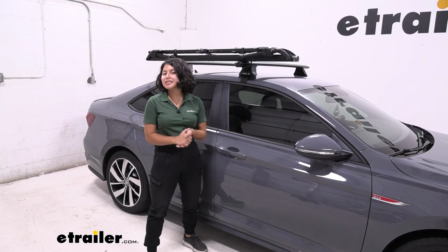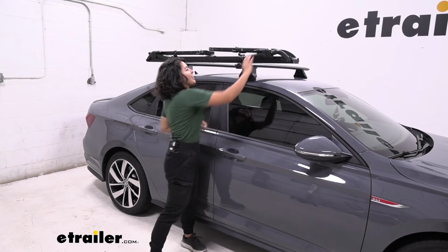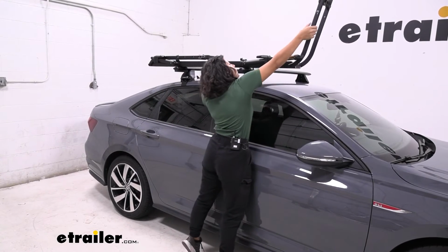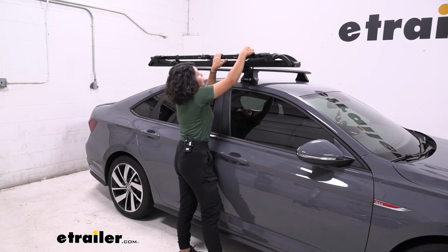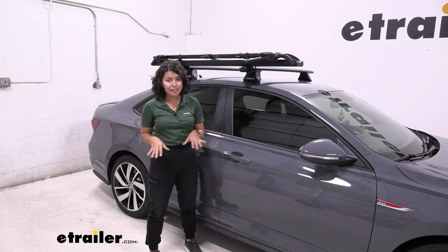So the Piston SR is a lot of fun. When I had it on my car, I would like to just do this and show that off with my friends. It's really cool. You've got your Kashima coating. You have your really nice powder coat that Kuat uses especially for this bike rack. This is made of all metal, so it's super rugged, super sturdy. You can keep it on your car, no issues.